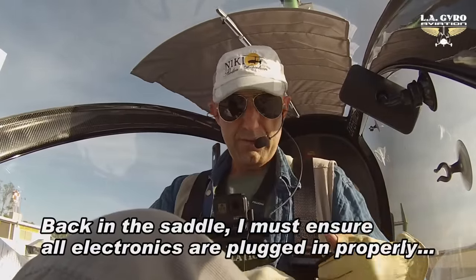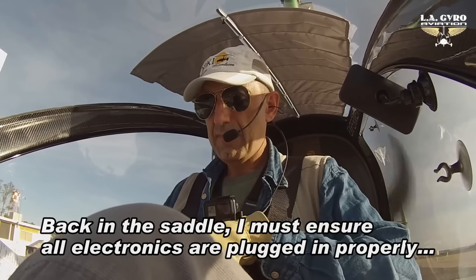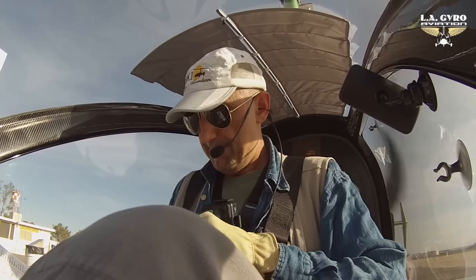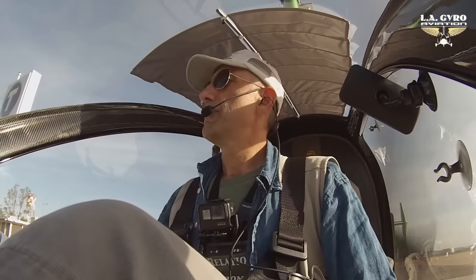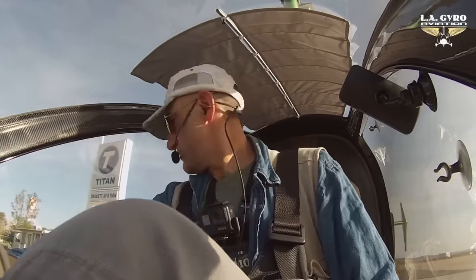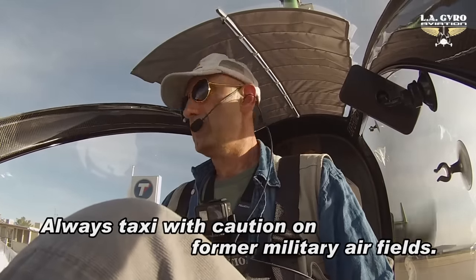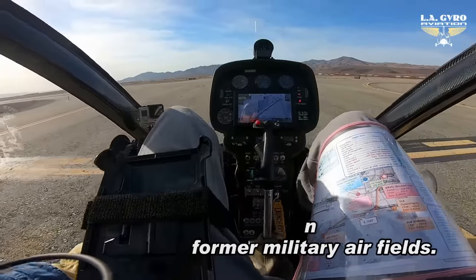Back in the pilot seat, I must ensure all electronics are plugged in properly. Always taxi with caution on former military airfields. Their surfaces can be quite uneven, especially for small gyro tires.